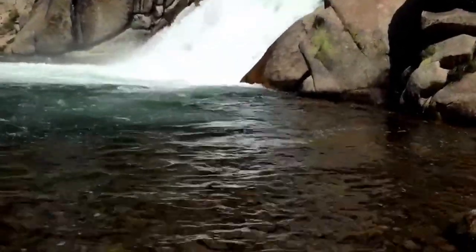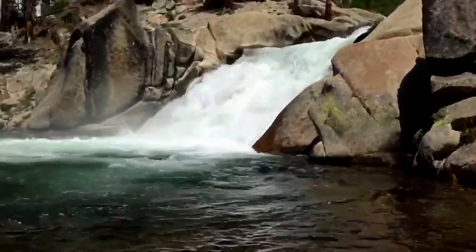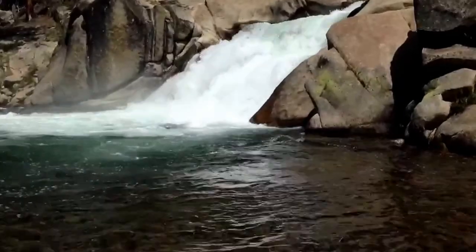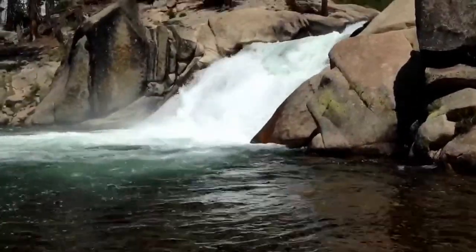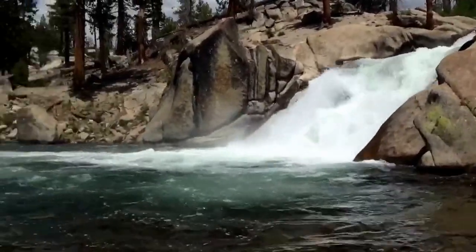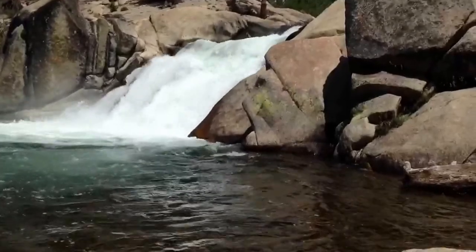Sunday afternoon. According to the little indicators on the phone here, I've got 4G of service, which is hard to believe. What you're looking at is Lower Rainbow Falls.